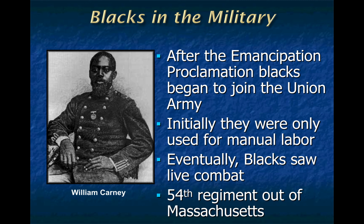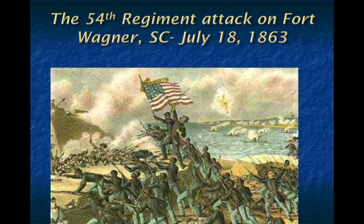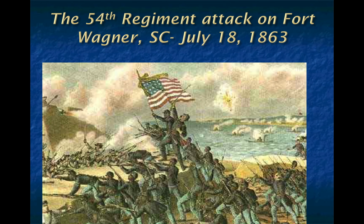So the beginning of the end, and you can see this is a picture of the 54th Regiment in South Carolina, in July of 1863, the African American Regiment of Union troops.